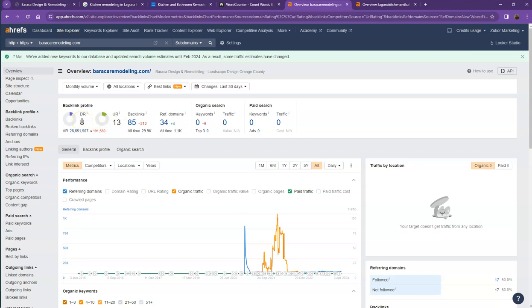So this is the level of trust that Google has in your website, and UR is the strength of your website. Backlinks, on the other hand, these are other websites that refer to your website. So they're like shoutouts from different directories like Yellow Pages, Yelp, and the like.